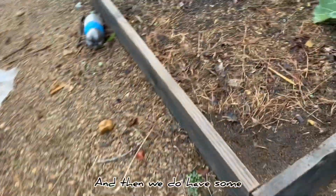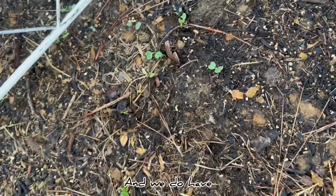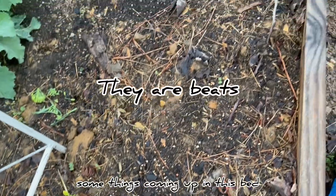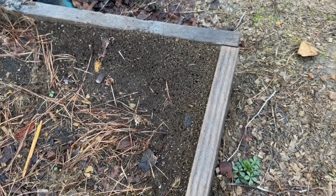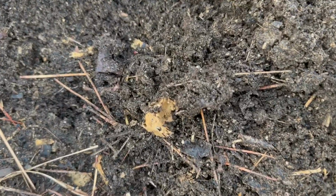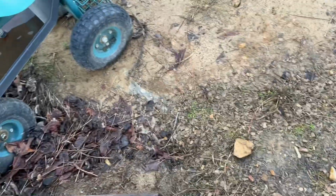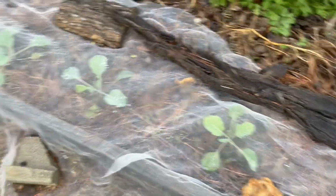And then we do have something that's been trying to eat. Some bugs are getting that broccoli. And we do have some things coming up in this bed, which I forget. And then, of course, that is evidence of fire ants. Let's mix that up since I've got a boot on. Yes, we have fire ants in this bed, which they don't like to be disturbed. So I'm going to disturb them with my boots on. And then, of course, broccoli there.